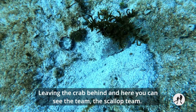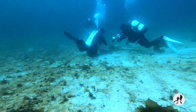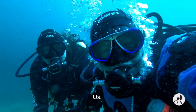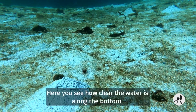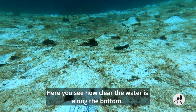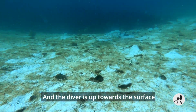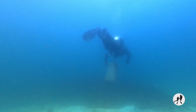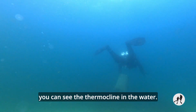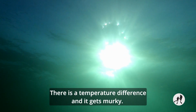Leaving the crab behind, and here you can see the team, the scallop team, and us, and the net full of scallops. Here you see how clear the water is along the bottom, and the diver is up towards the surface. And as I bring the camera up from the bottom towards the surface, you can see the thermocline in the water. There is a temperature difference and it gets murky.